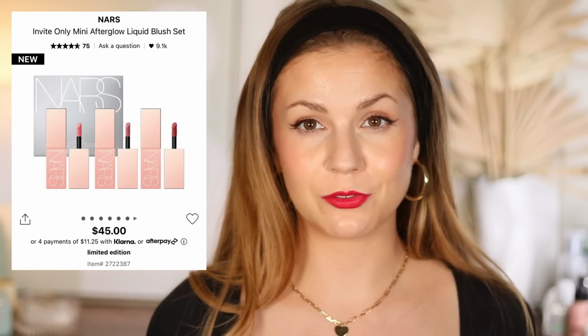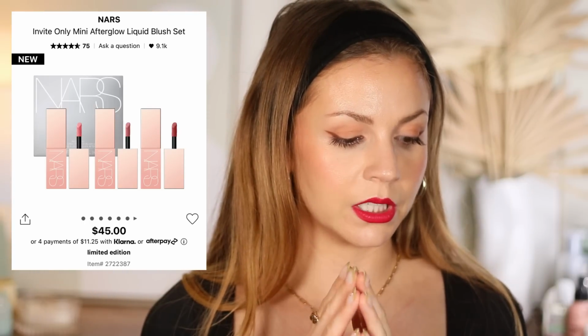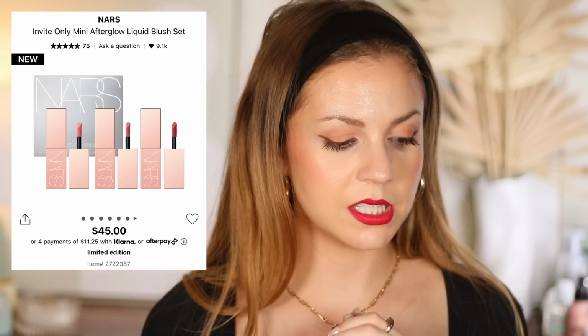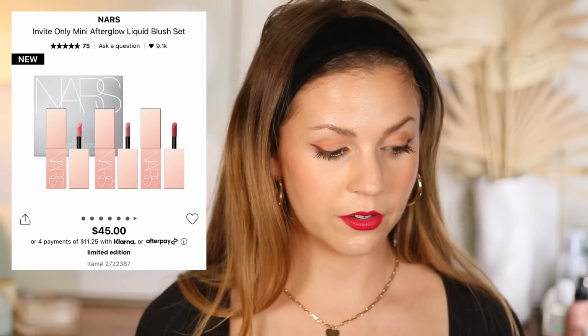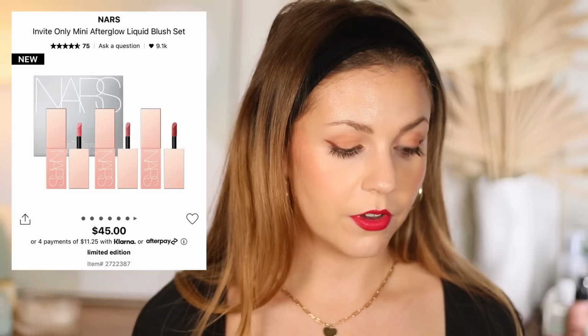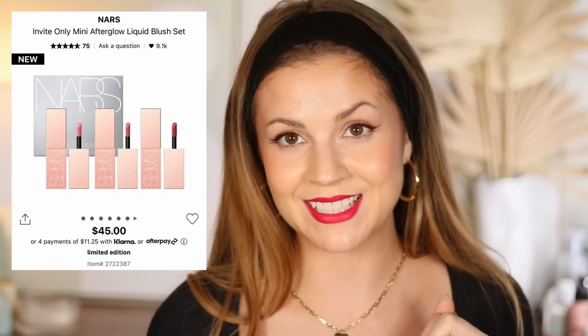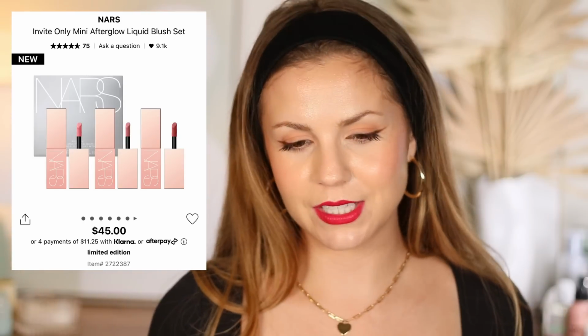And it's the same case with this set from NARS. NARS is not a brand I purchase from, but I found this set to be interesting because it's called the Invite Only Mini Afterglow Liquid Blush Set, and it retails for $45 and they don't have a price next to it. So when I did the math, the value here is, again, approximately $45.90. So there's not a good savings here.